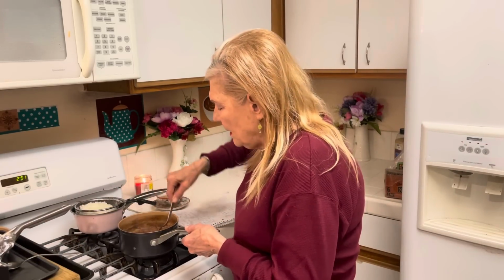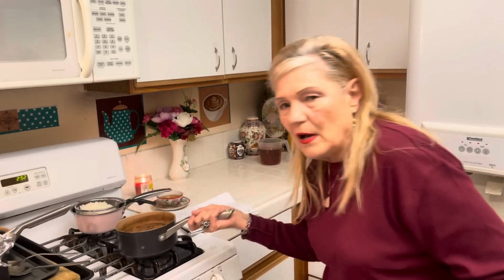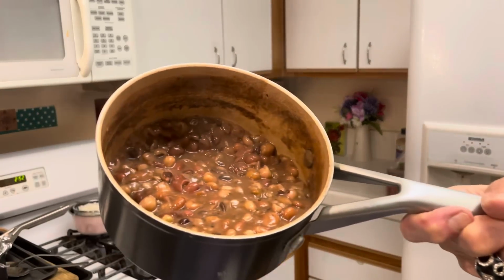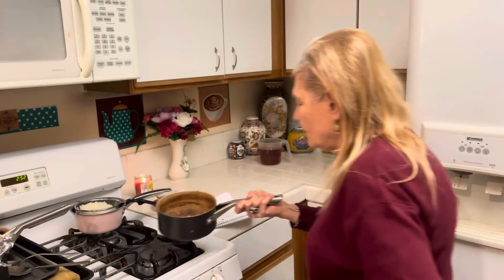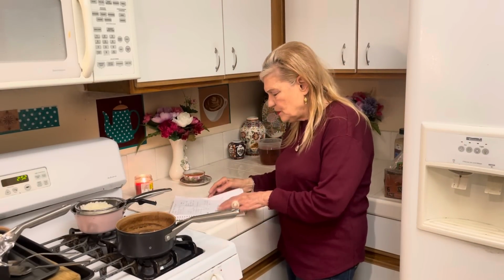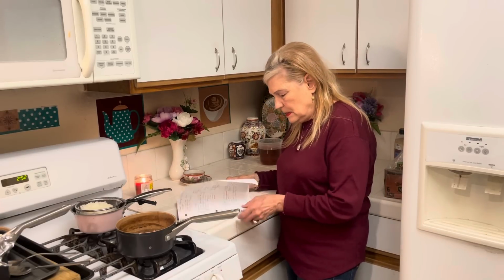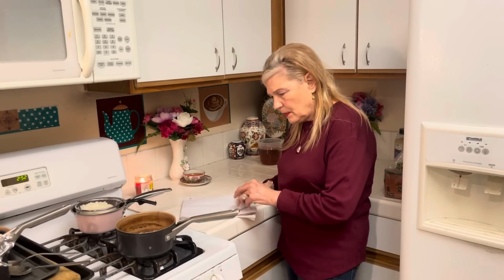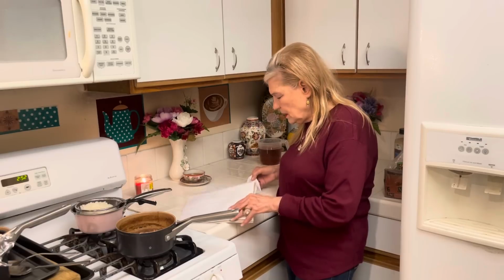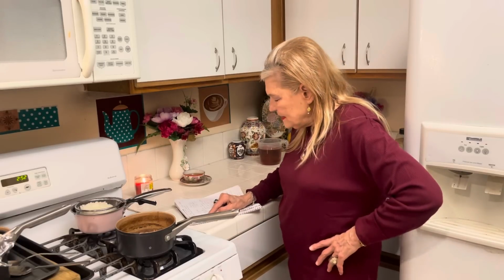So these are really easy to make. Here they are, you guys. So you might be thinking, how in this world am I supposed to survive on that? Okay, so, beans, rice, and potatoes.